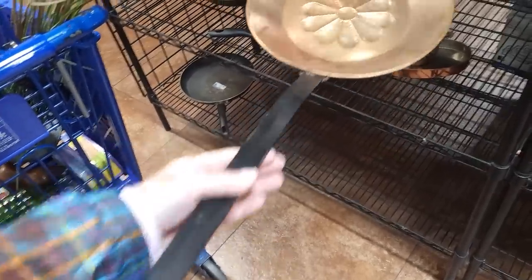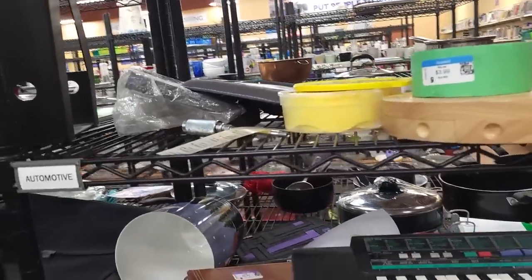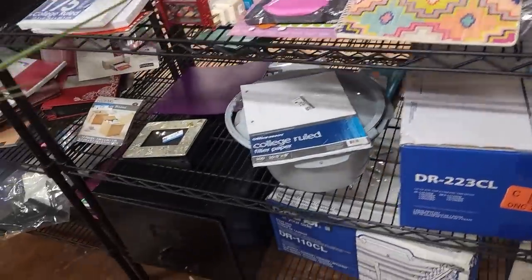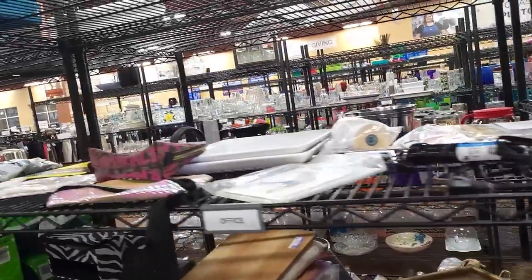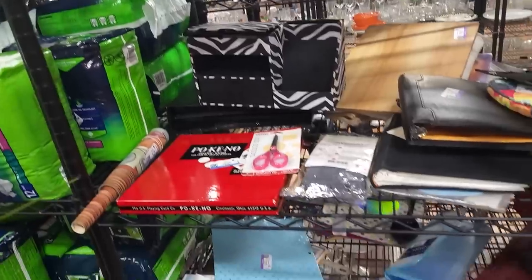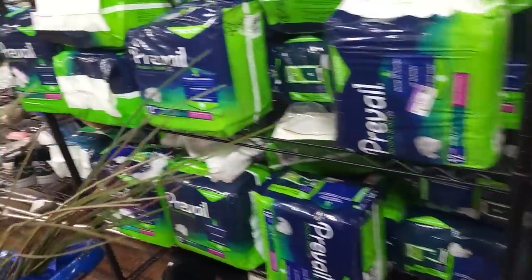This piece is also quite interesting, but they are asking $12.99, so we're going to leave that one behind. Oh, we're getting over into the mishy-mashy stuff. Again, never know what you're going to find in this section. That's what makes it so interesting, right? Nothing exciting.